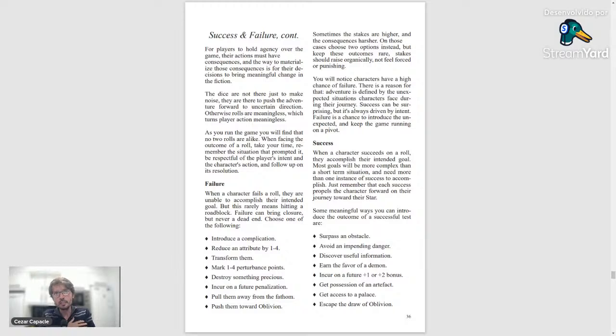I really like them because from my experience, when GMing, you have to improvise consequences at all times. It can be taxing, or you can fall into those same pits, the clichés that you are most comfortable with. So having a clear set of things that you can do here, like GM moves, is super helpful, in my experience at least. Mark from 1 to 4 perturbance points as you choose, right? Reduce attributes.